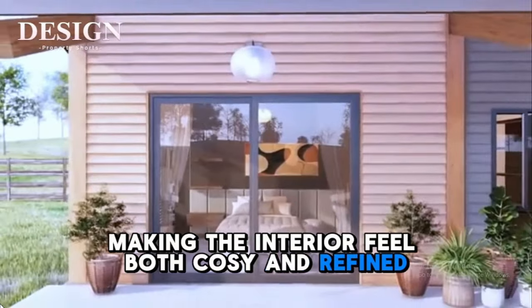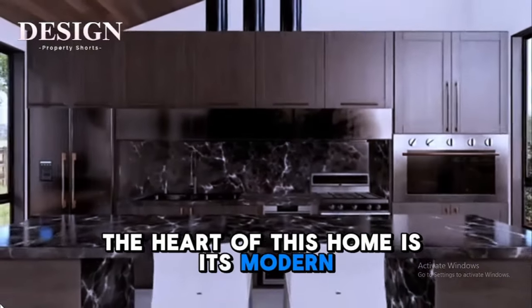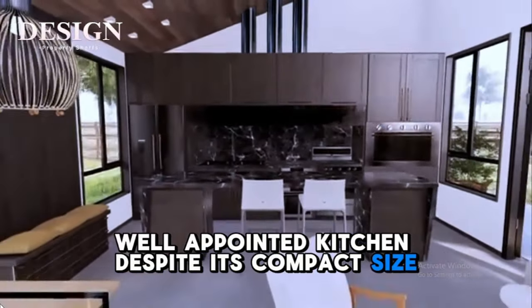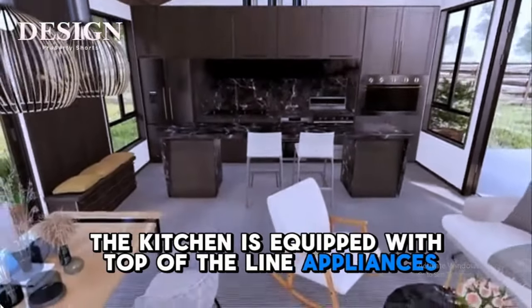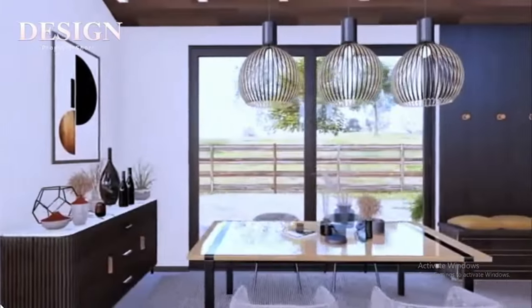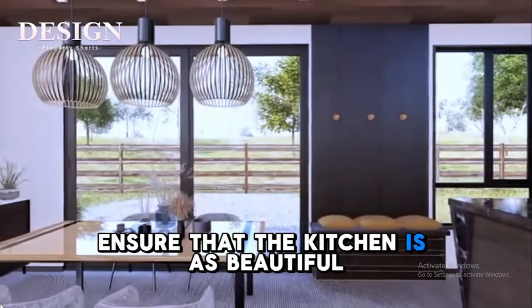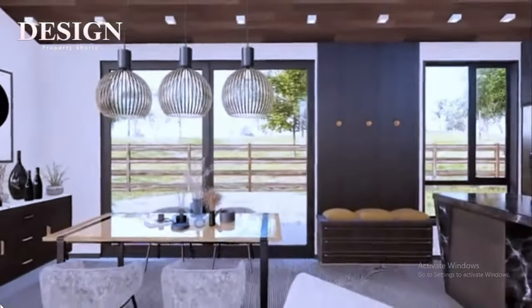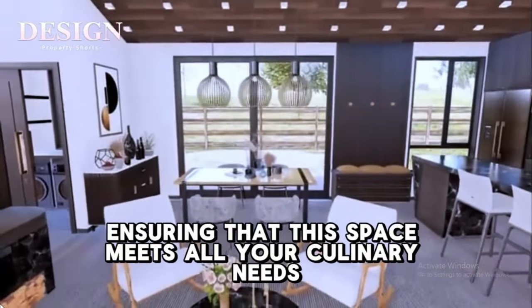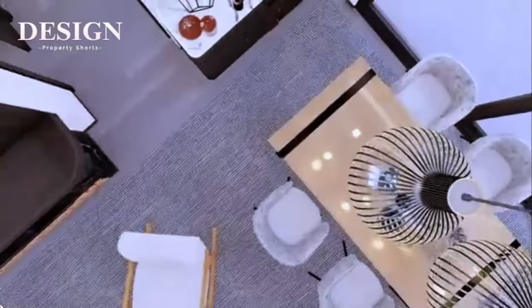A functional and beautiful kitchen. The heart of this home is its modern, well-appointed kitchen. Despite its compact size, the kitchen is equipped with top-of-the-line appliances and ample counter space, making it a joy to cook in. The sleek cabinetry and minimalist design elements ensure that the kitchen is as beautiful as it is functional. Every detail is thoughtfully considered, ensuring that this space meets all your culinary needs while maintaining the overall aesthetic of the house.